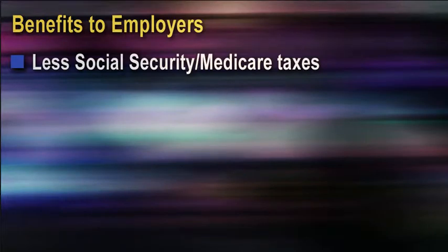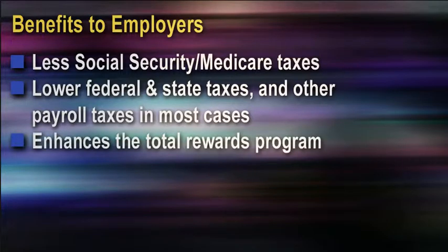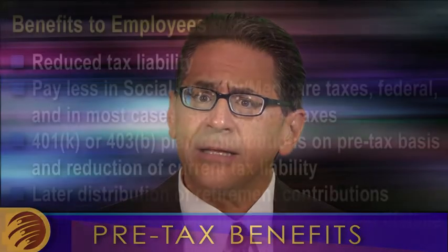Since a pre-tax deduction represents, in effect, a reduction in salary or wages, pre-tax benefits represent a reduction in taxable income for the employer. An employer would typically pay less in Social Security and Medicare taxes, less in federal taxes, and in most cases less in state and local taxes, as well as other payroll taxes. In addition, offering employees access to pre-tax benefits helps with one's total rewards programs and the attraction and retention of employees. What are the advantages of pre-tax benefits to the employee?